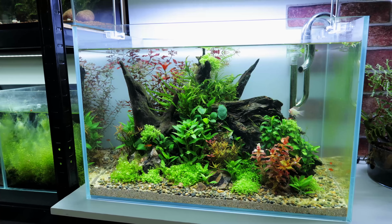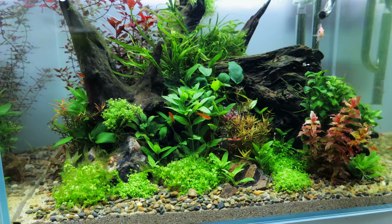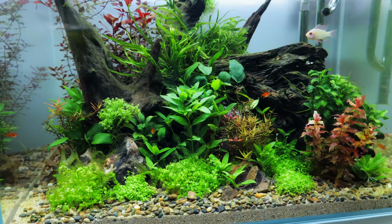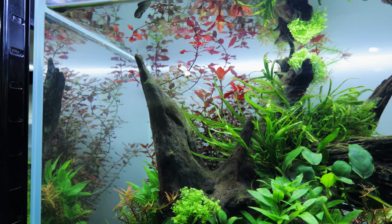And here is the tank that I'm talking about, guys. Doesn't it look so good? Now I am hugely overjoyed with the progress of the tank. The plants are growing so well, and the vibrancy coming out in the reds is so strong.